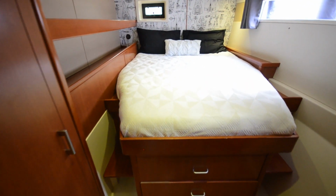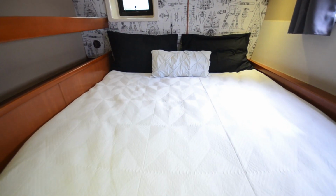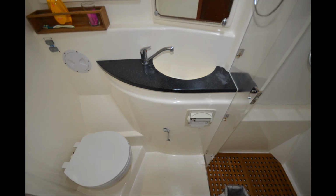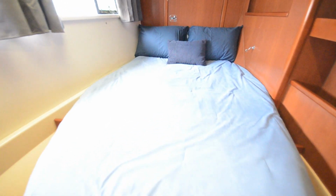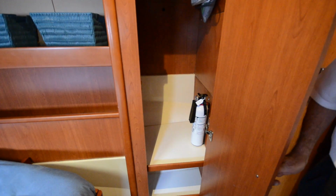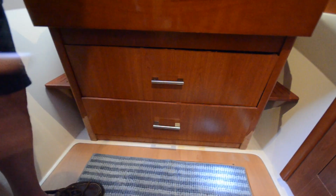The port hall features 2 double staterooms. There are shelves and a hanging locker in each stateroom. There is a head with a stall shower. There are pull-out drawers under each of the double stateroom berths.